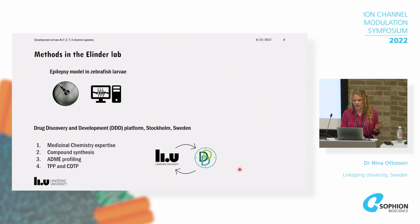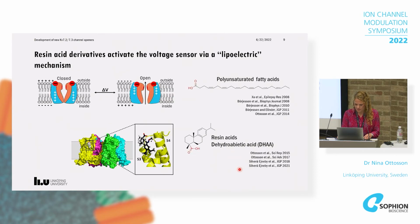The compounds that have been in focus for this collaboration act by a specific mechanism, what we have called the lipoelectric mechanism. Fredrik has been working with the movement of the voltage sensor for his whole life, I would dare to say, and also with the compounds that affect this movement. Quite early, he found that polyunsaturated fatty acids, which have a lipophilic part but also a negatively charged head group, get incorporated into the ion channel very close to the voltage sensor. Electrostatically, they facilitate the upward movement of the voltage sensors.